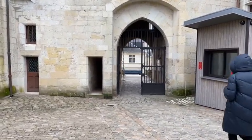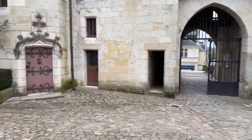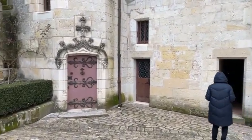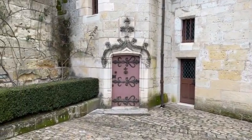Remember, you can come here, visit the chateau, visit the grounds. If you have kids, even better, because the grounds are a lot of fun. I personally love this little pink door, don't you? I call it the pink door.